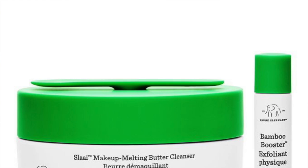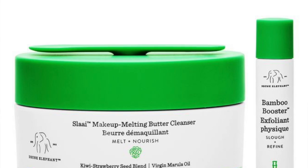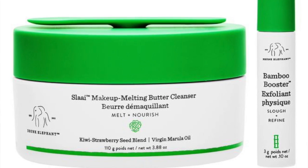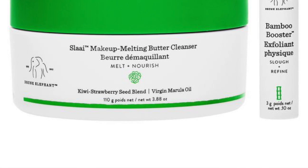And then if you want a little bit of a pampering and budget's not an issue, there is one by Drunk Elephant, and it's called Slay Makeup Melting Butter Cleanser. And it literally is just this buttery texture that just melts everything on your skin. A little bit of a higher price point though, as with Drunk Elephant, normally it does come in at about £29 to £30. They would be my top sort of different price points for your pre-cleanser.